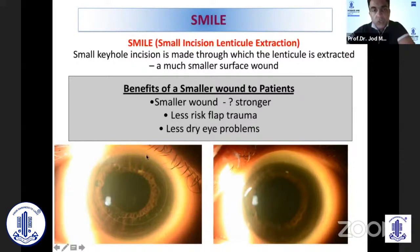There's this issue of any sort of rupture to the flap in patients doing sports or sports-related activities in which there's a chance of getting injuries. And of course, one of the big advantages is they should provide you with a better ocular surface because there should be less issue with dry eyes. And these are patients on our RCT. On the right-hand side, you'll see a typical LASIK flap on the left-hand side.